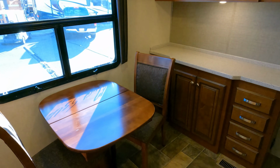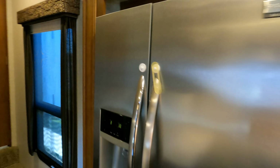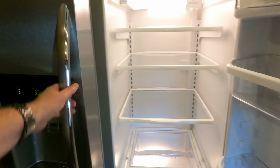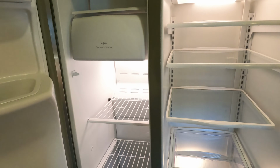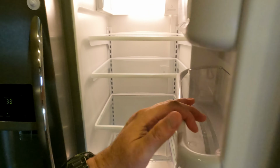LED bulbs, table and chairs, solid surface countertops, 22 cubic foot Frigidaire Gallery refrigerator, just like you'd have in your own home. It's already ice cold. Does have a built-in inverter, so that you can power this when you're towing it down the road. It works great.